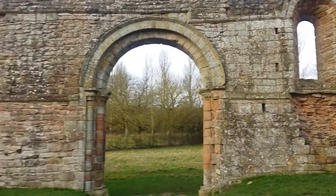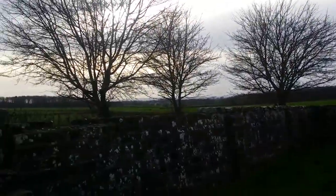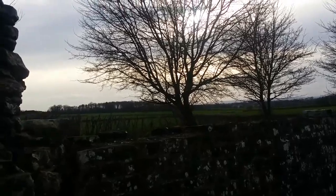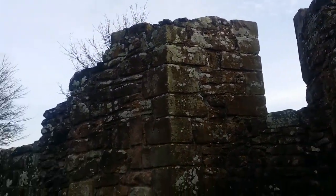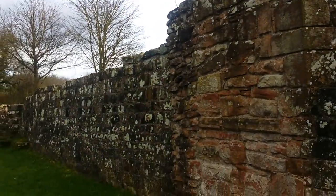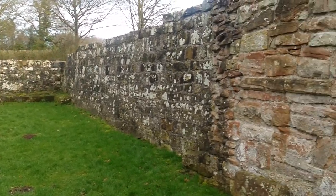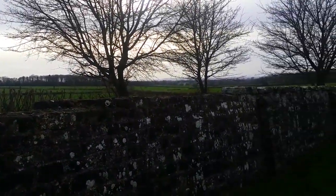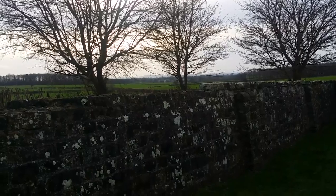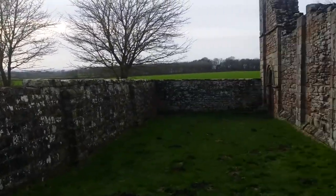Right, so this is the interior, what's left of it. Apparently this was Henry VIII's soldiers' work during the Reformation and all that. Looks like the sun sets over there in that far corner. The sunset's going to set over there, so further out the front maybe.